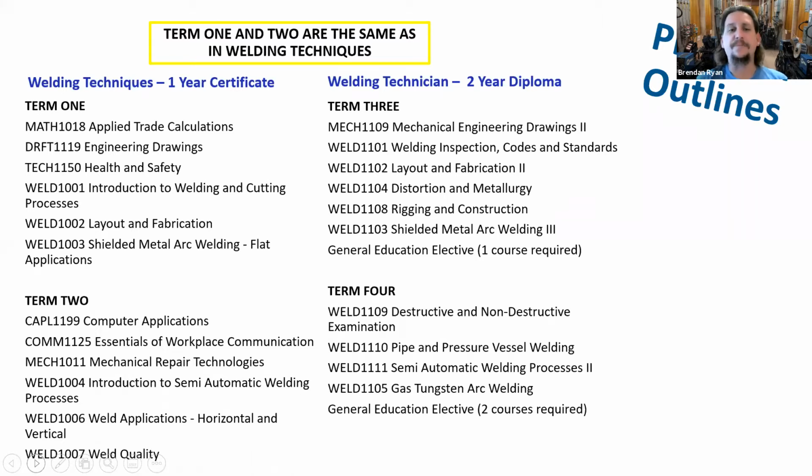However, if you take the 2-year program, we take your skills and we further develop them. We also introduce students to welding inspection, codes and standards. Why do we weld to various codes and what to look for? Layout and fabrication too. Again, we're in the shop, we're using the industrial equipment to a higher standard now. We learn about distortion, metallurgy, rigging and construction, super important out there.